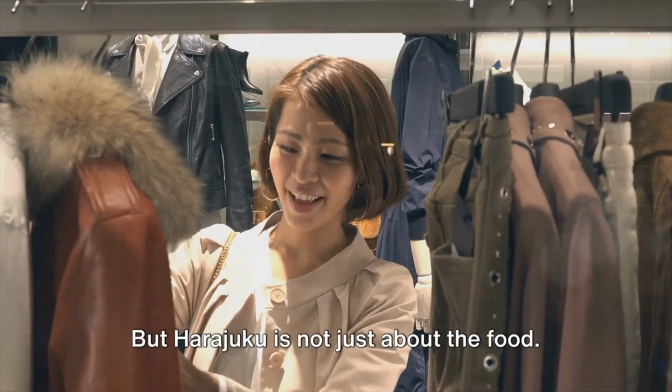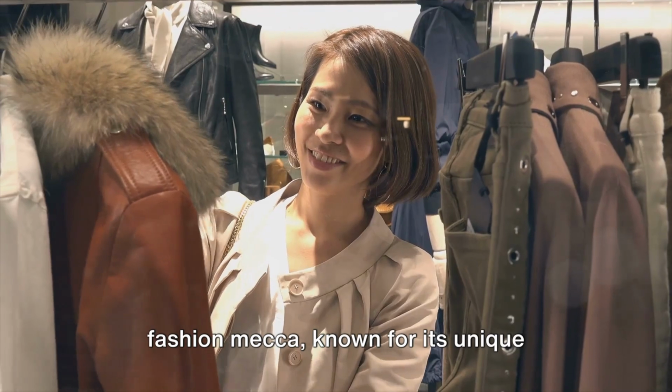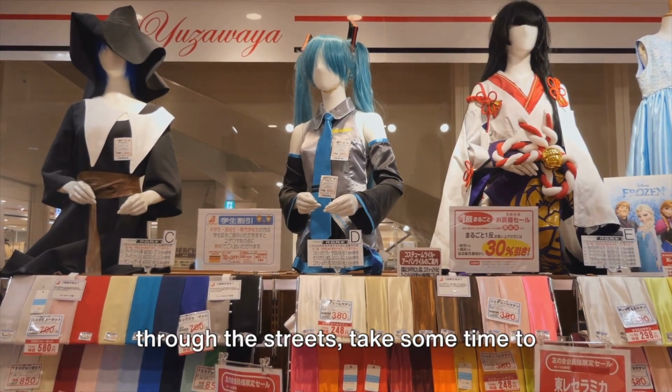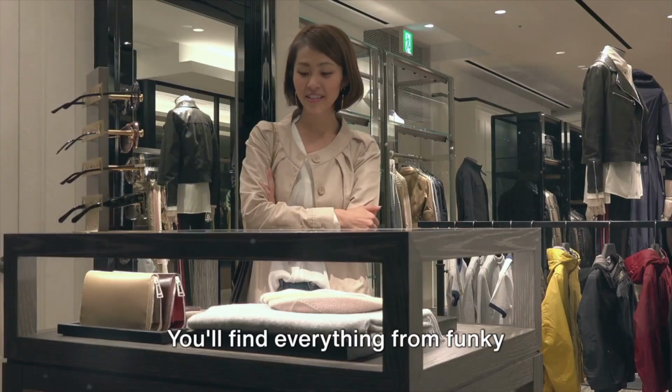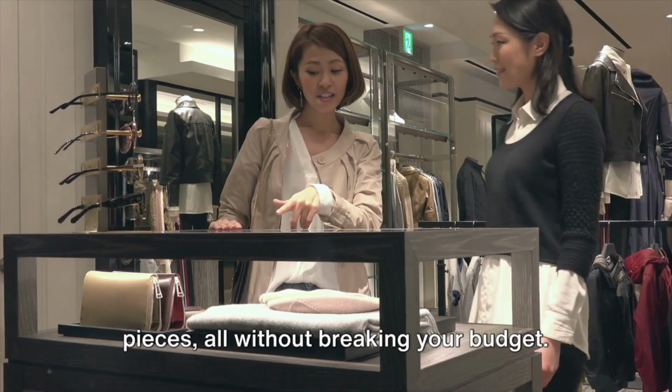But Harajuku is not just about the food. This trendy neighborhood is also a fashion mecca, known for its unique boutiques and vintage stores. So, while you're munching your way through the streets, take some time to explore the local shops. You'll find everything from funky accessories to one-of-a-kind clothing pieces, all without breaking your budget.